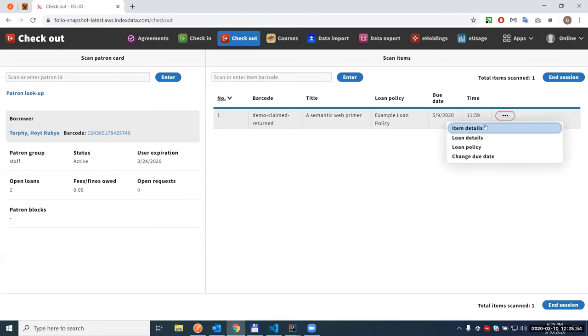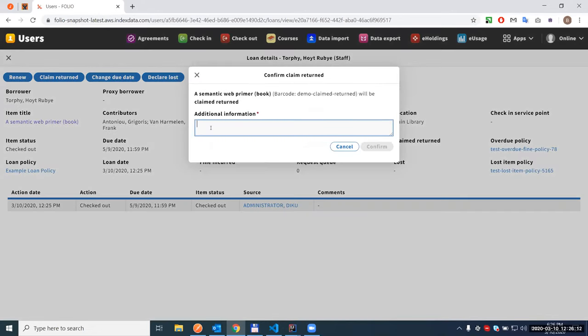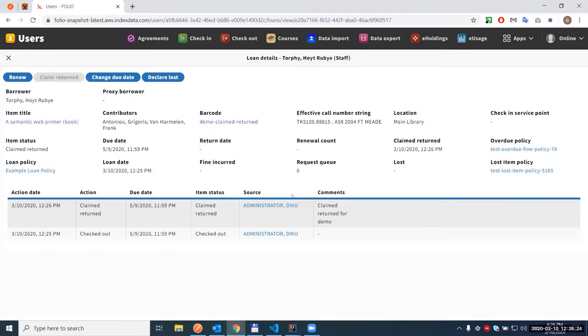Okay, now we have to go to the loan details page. This feature is also available from the user's loan page. As you can see, we have the new claim returned button. Let's click on it. We have to specify some reason. Claim returned for demo. Confirm. Okay, here it is. As you can see, a new loan action history record has been created with item status claim returned, action claim returned.